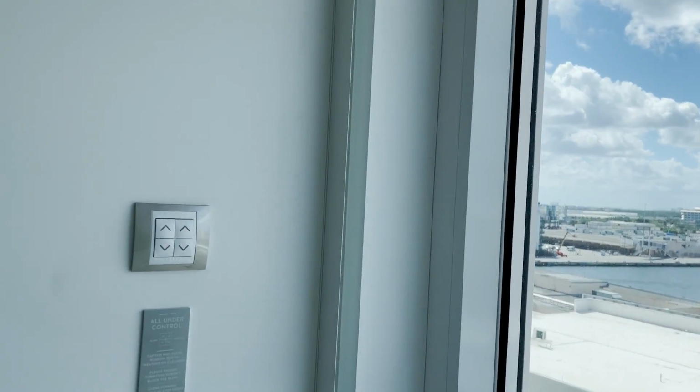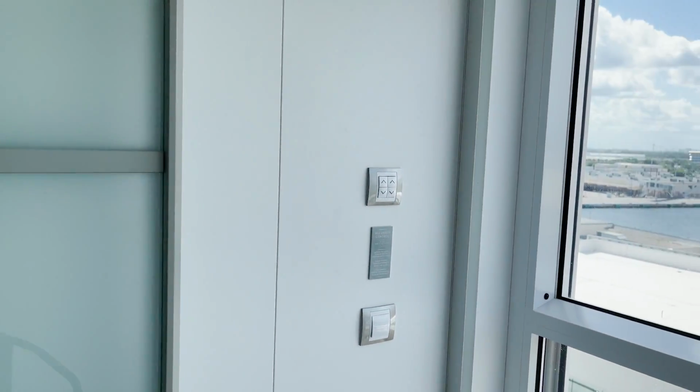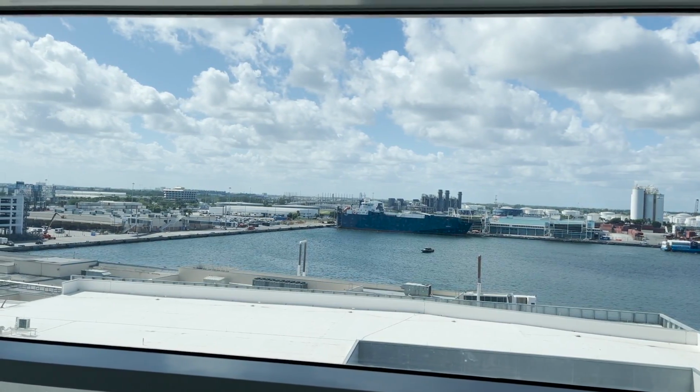Another thing, one thing I don't care for is that you have to hold the button down the entire time to get it to raise or lower the entire way, which doesn't seem like a big deal, but when you're used to a standard balcony or veranda where you just open the door and go out and close it, it can kind of take a while.